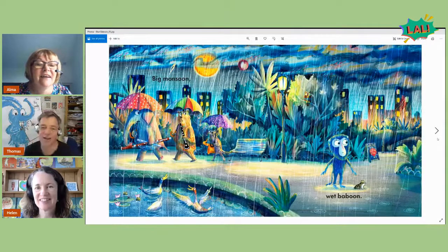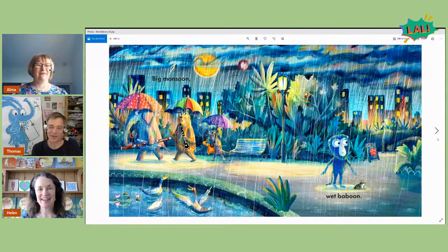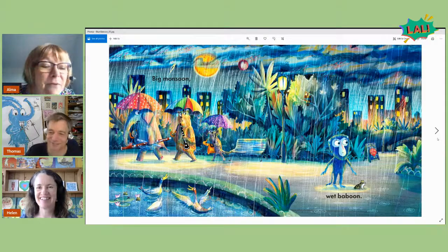So this is a scene where you can see the blue baboon getting very wet. Yes, so that's just one of the pages. I think you're the first people to see this artwork. Wow, what an honour. I've got a deadline this week to finish all the pictures by the end of this week or early next week, so I'm very busy trying to finish it all off. Absolutely. Well, it's beautiful. Absolutely beautiful.